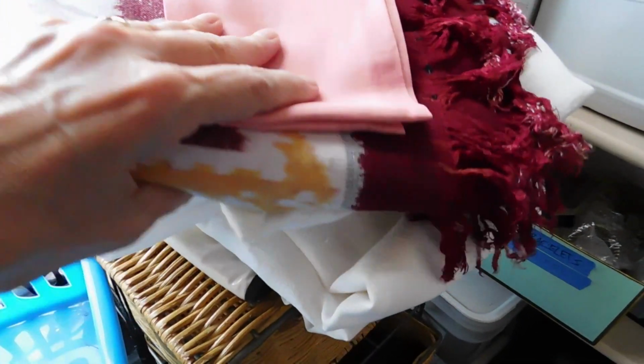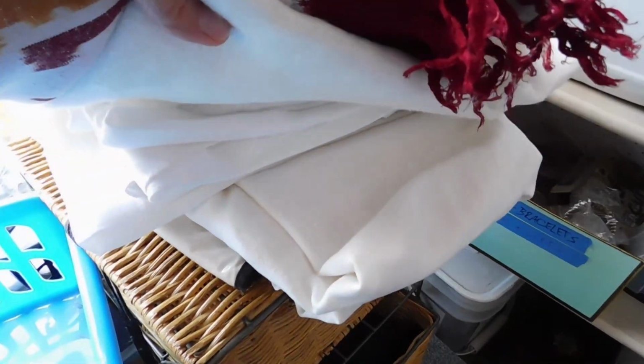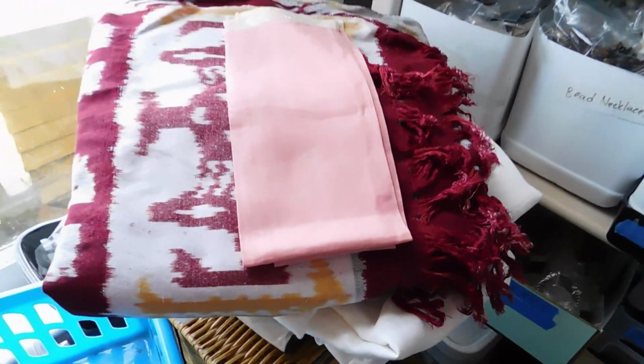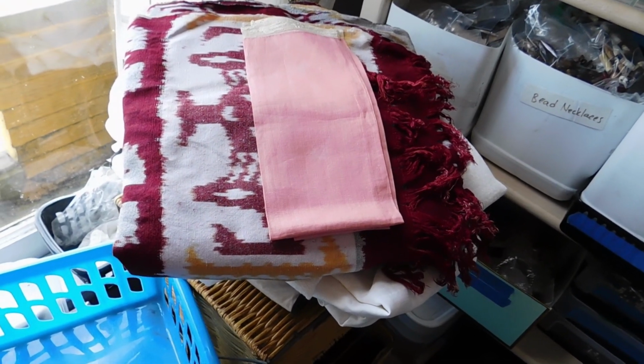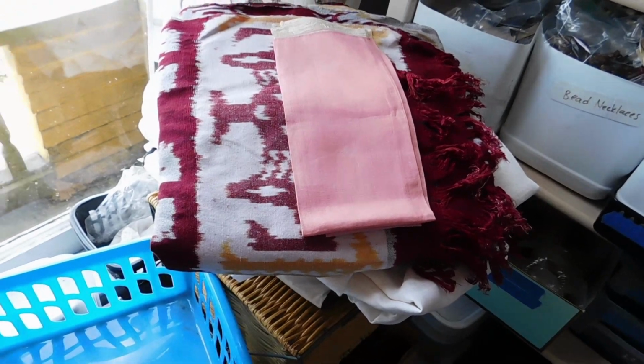Oh, and this is what I've been up to this morning: washing and pressing and stain removing and ironing, and taking pictures of some linens. I had a terrible laundry disaster this morning. I'll talk about that later, I guess.